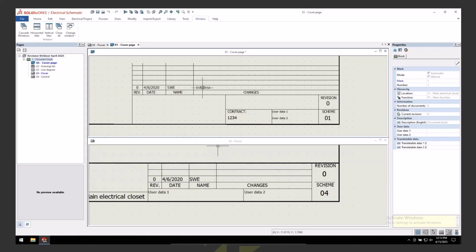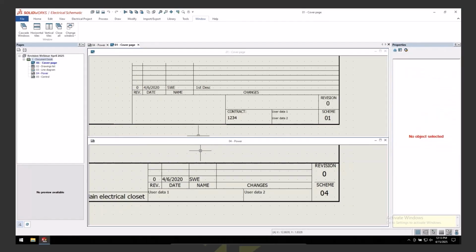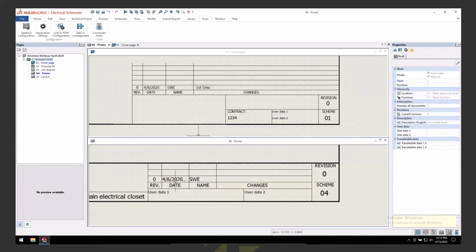Notice that the description of Rev 0 did populate into the cover page. If I pop down here to the drawing, it did not populate down here. So that's another thing to start seeing, that difference there. But let's go and switch this to a Rev ABC, or letter Rev, I guess.